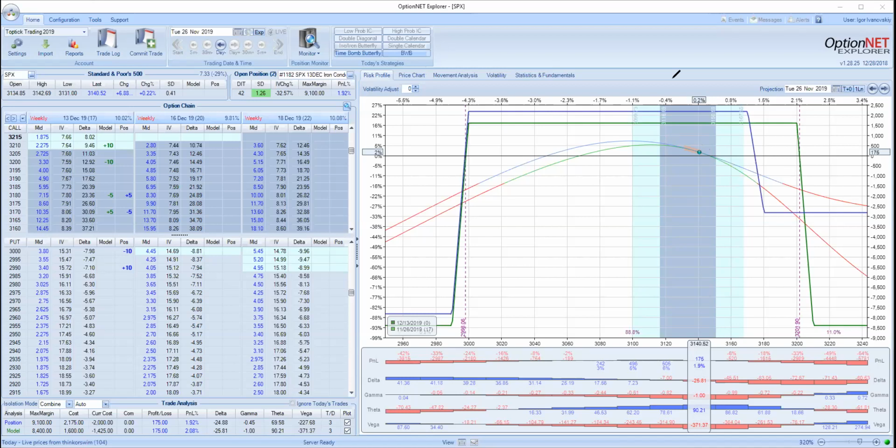So I don't know if there's a delay here. I'm going to guess there is, but it shouldn't be significant. As we are talking about this specific trade, if you have questions, put them in the chat box.